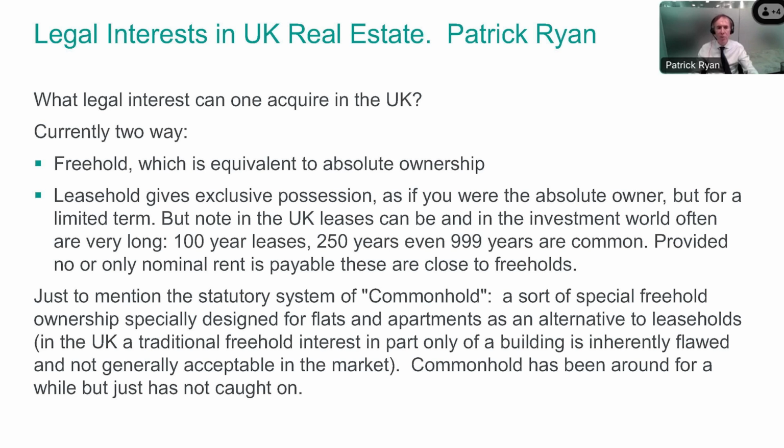Just to mention the statutory system of commonhold, it's a sort of special freehold ownership specially designed for flats and apartments as an alternative to leaseholds. In the UK, for technical reasons, a traditional freehold interest in part of a building is inherently flawed and not generally accepted in the market. So commonhold was introduced as a sort of third way to deal with that problem. It's been around for over a decade, but it really just hasn't ever caught on. And so we're really back to the two traditional methods I've mentioned, freehold or long leasehold.